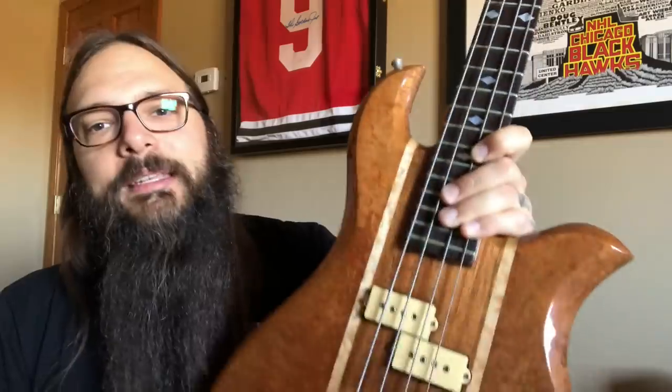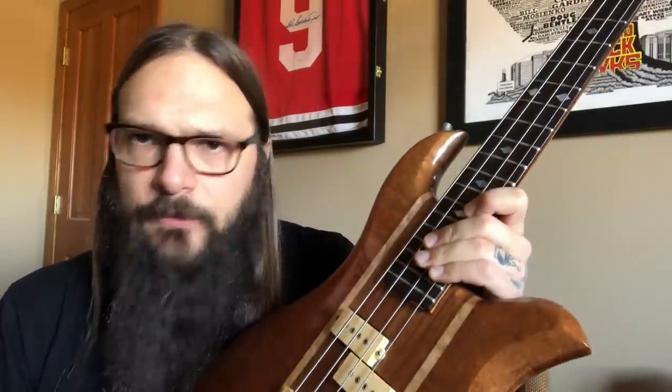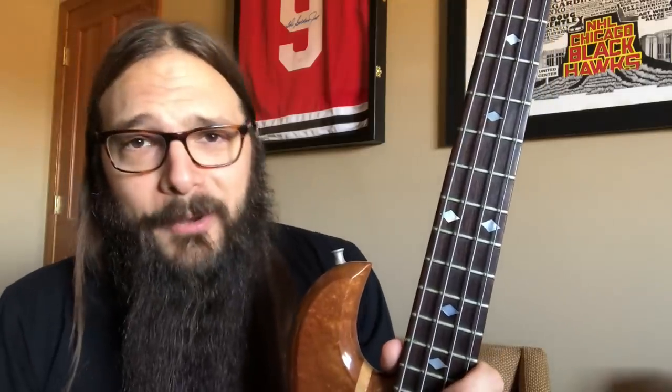So I do indeed have some fun with it. However, I do have to get a battery for it. So we're not going to hear it today because, well, it doesn't make any noise. I mean, I can play it acoustically, but that doesn't really do anything. So you can't really hear how it sounds plugged in yet, but soon I've got to get a battery in it and then it'll be firing on all cylinders.